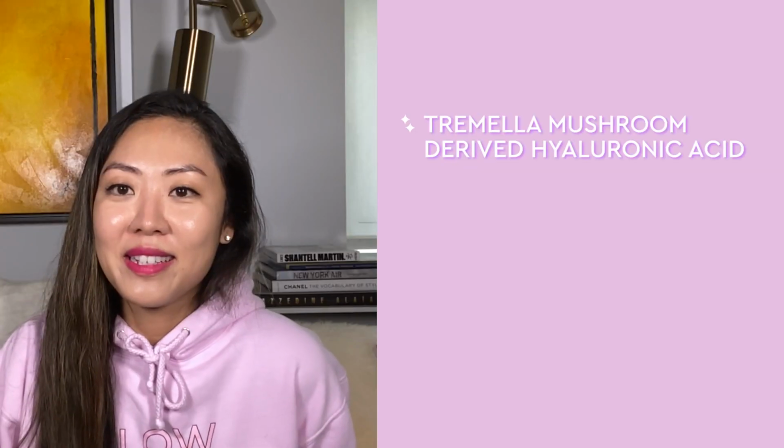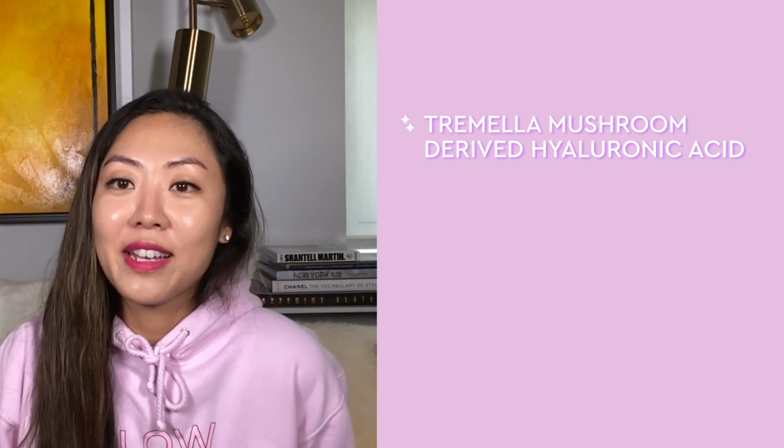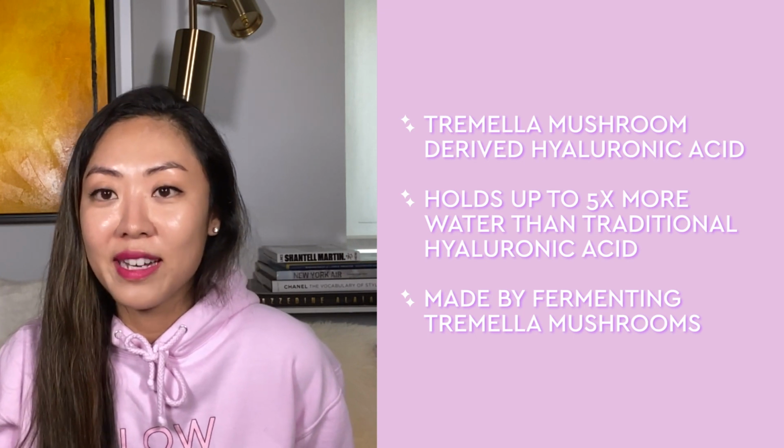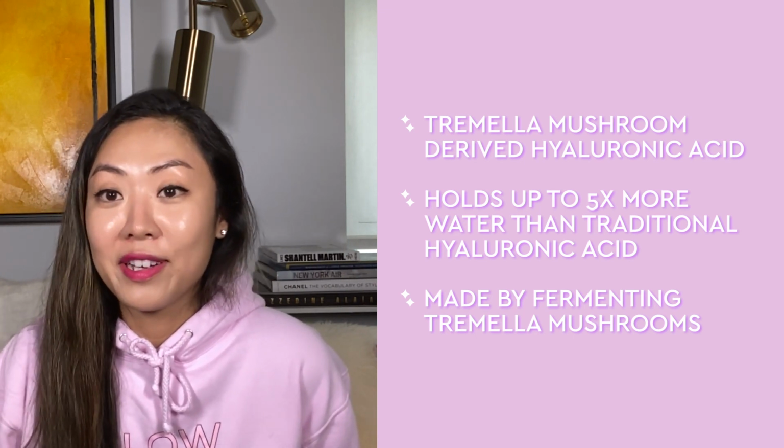How is the Glow Recipe hyaluronic acid derived? That's a really good question. In Glow Recipe, we have hyaluronic acid in pretty much all of the products. But our recent launch, the Plump Hyaluronic Serum, has a blend of multiple hyaluronic acids, which are derived from either the labs or tremella mushroom. I'm not sure if you're familiar with this ingredient, but it's a very antioxidant-rich ingredient. So we made this hyaluronic acid really special by fermenting this ingredient and making it into hyaluronic acid.